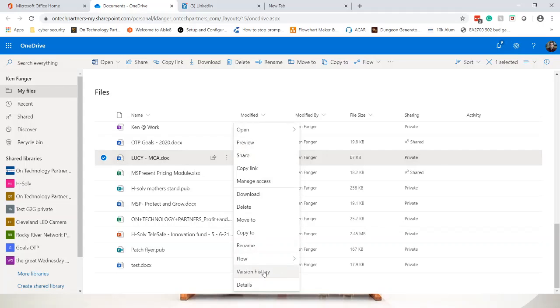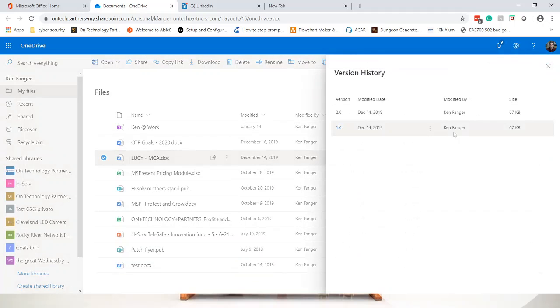So if multiple people have made changes to a document, you can pull up a previous version. So it gives you a way to go back. If everybody's done a change, it lets you go back and pull up an older version of things you've done.